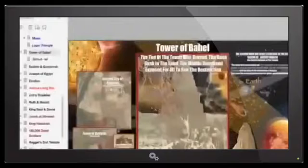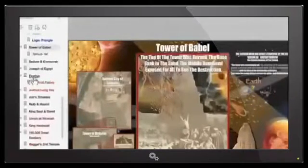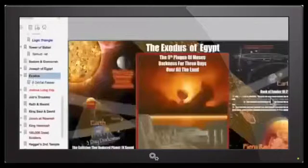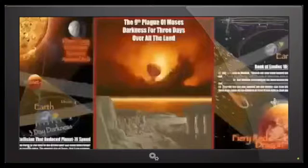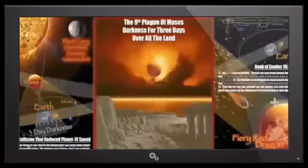We'll touch on this right now. We'll just jump ahead to the Exodus. During the Exodus, they had 3 days of darkness. Solid darkness where you couldn't hardly see your hand in front of you. Now, it's also documented 3 hours of darkness during Yeshua. So how do we get a difference of 3 hours versus 3 days?